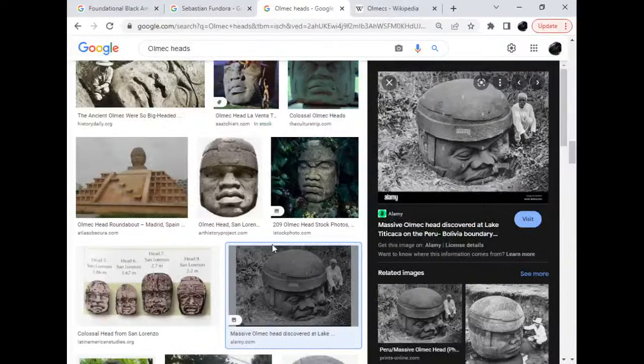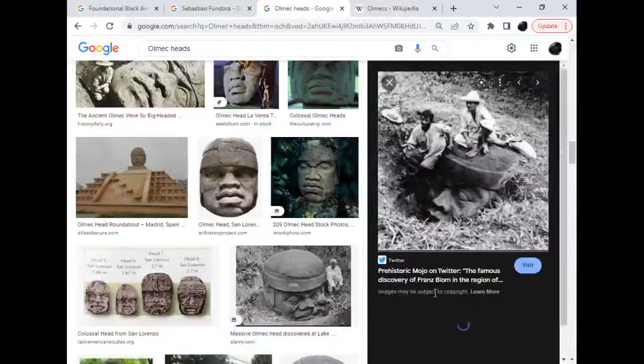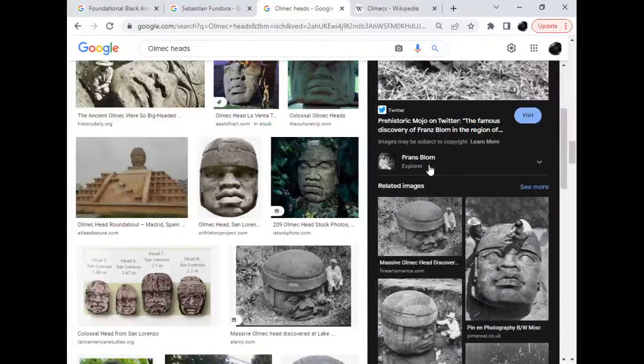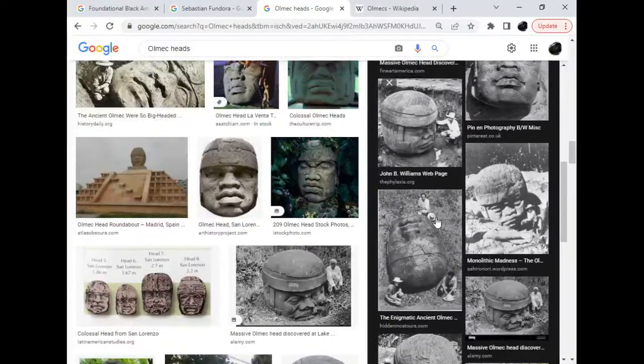Many of the Olmec heads, the photos were taken immediately after their discovery, while the heads were literally still in the ground. They would take a picture as soon as they discovered it and started to unbury it. These are incredible, the most jarring photos available. And Wikipedia refused to have these photos on the Wikipedia page because they look too Negroid.